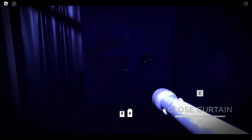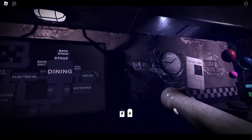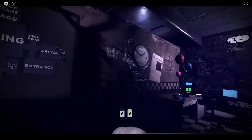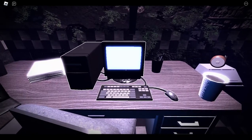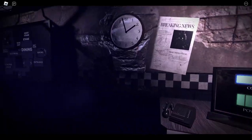Oh, that's when... Stay there. 2 hours. I'm not going to waste this power. Just saying, I won't go on the computer, because there's no need to literally go on it. Because the cameras don't do anything.